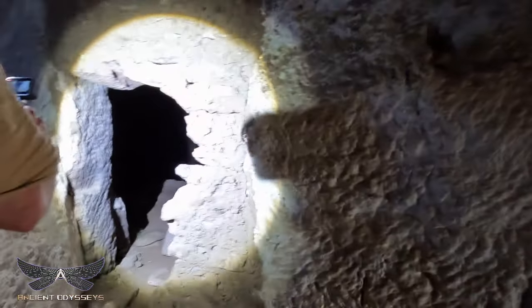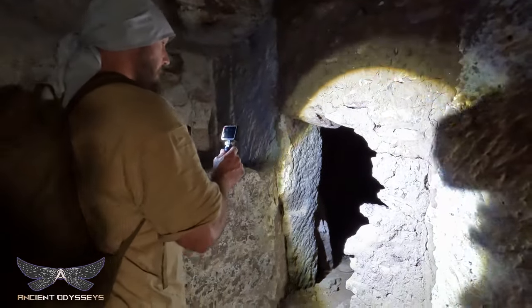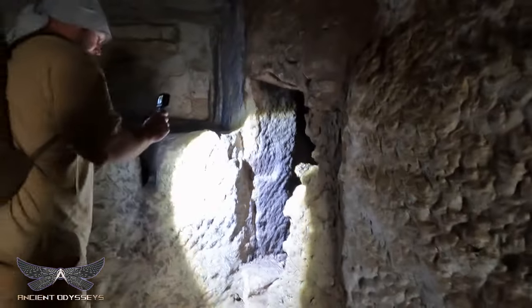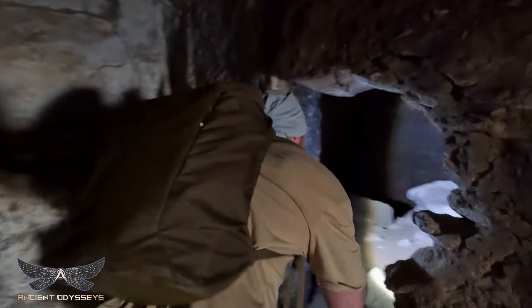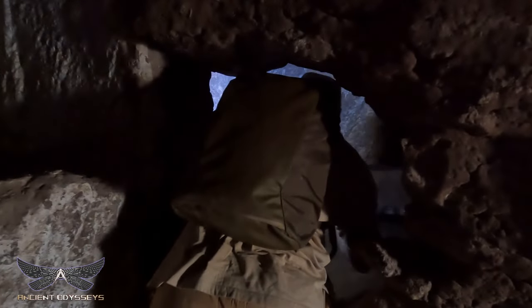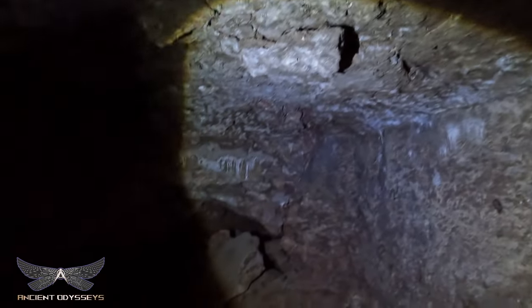And ladies and gentlemen, this is it. This is the entrance into the subterranean underworld below the Giza Plateau, known as the Tomb of the Birds. Oh my gosh. These caves support a fragile ecosystem of bats, snakes, rodents, and poisonous arachnids. This is incredible. And I will say, it stinks in here.